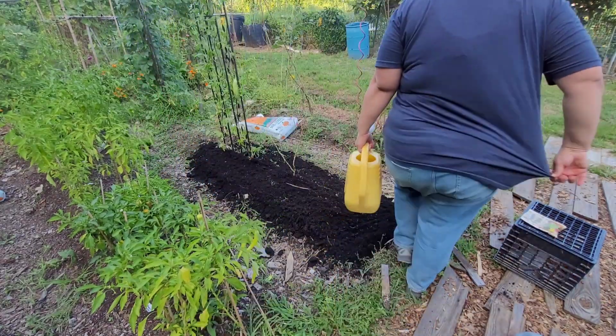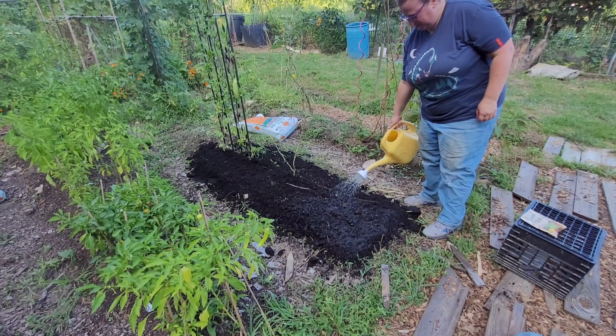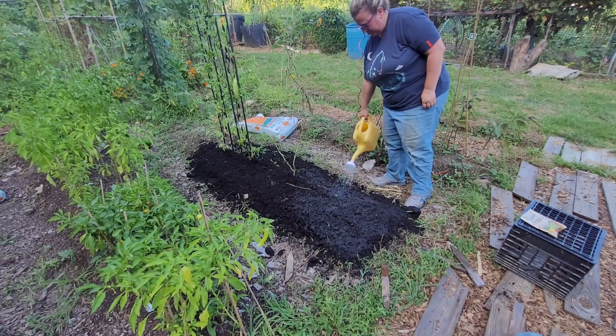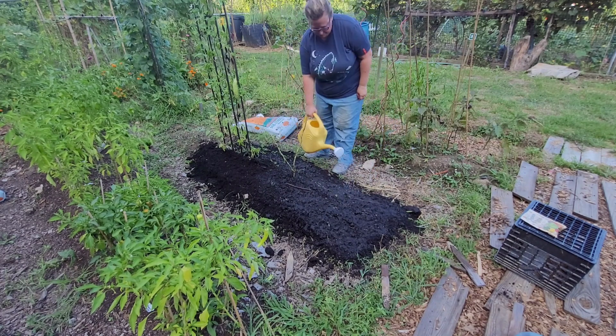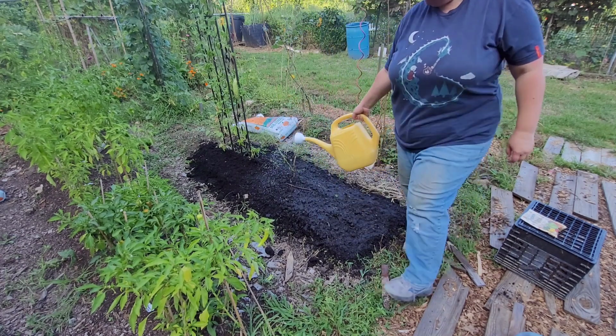I do have some bridal tulle left, so I can do that. And then of course the last step is to water in the seeds. Give them a nice good soaking of water. This is rainwater that is collected in a barrel I have in the back of the garden.